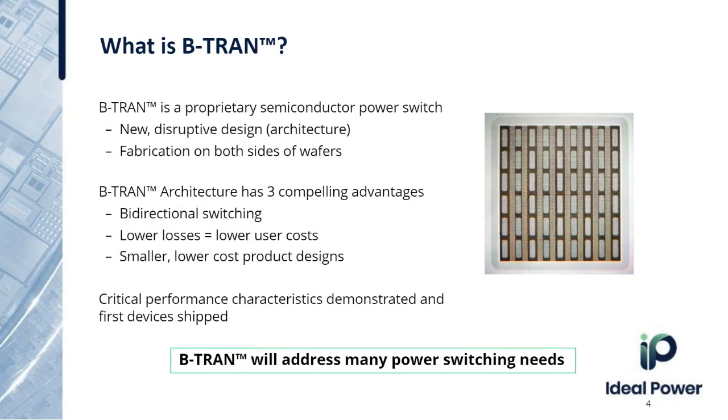So what is the B-TRAN? You can see here an image of a B-TRAN die. If you flip that over, it would look the exact same on the other side of the die. That's pretty unique, the fabrication on both sides of the wafer. And then also, just like an IGBT or MOSFET is an architecture, B-TRAN is an architecture. So we're making it in silicon today, but we could make it in other materials such as silicon carbide in the future. The compelling advantages of B-TRAN: bidirectional switching.